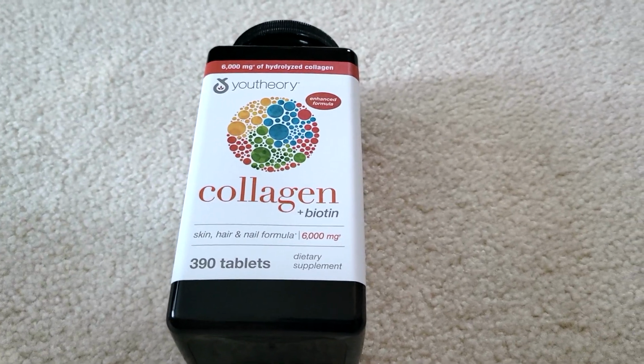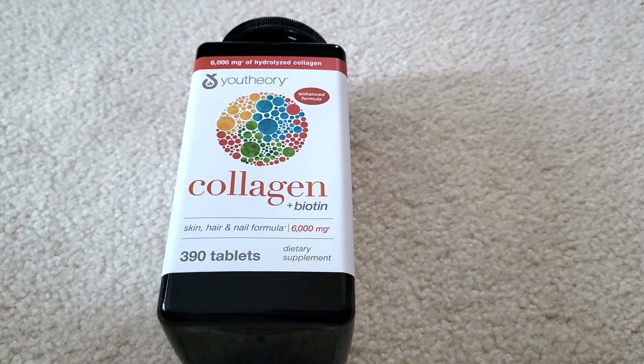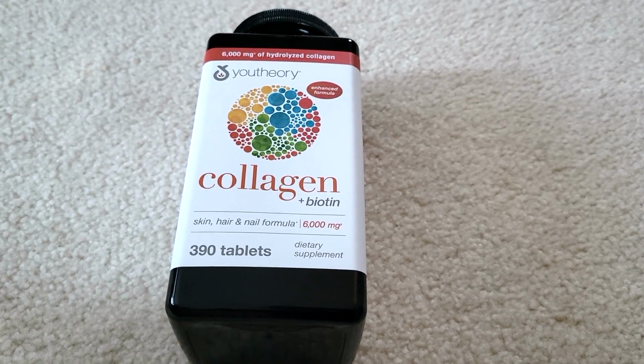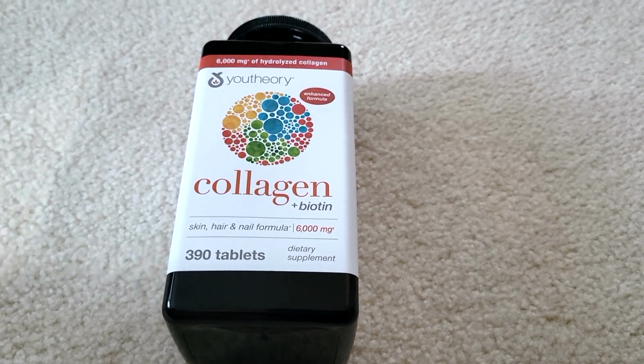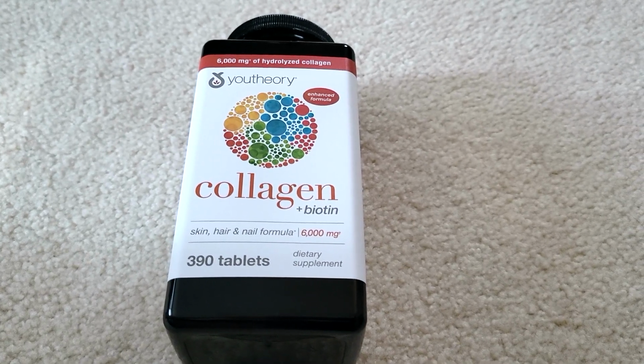So I was looking up a good collagen, and a friend actually told me about this. So I decided to try it out, and it works really well. If you're someone that's looking to grow your nails longer, strengthen your nails, have your hair grow longer.